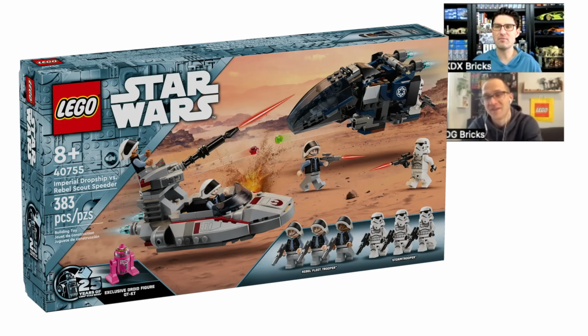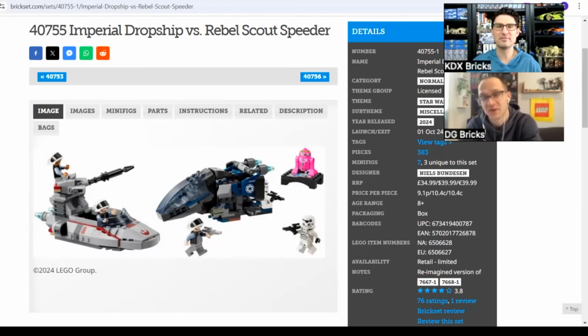The next set is one of my favorites, which appeared last October, and if it retires at the end of '25, it'll have just a 14 or 15 month shelf life. Extremely short. LEGO exclusive set. This is the Imperial Dropship versus Rebel Scout Speeder. $40 MSRP, a little bit steep, but it's basically a 2-in-1 battle pack, and if you split that value in half, 20 bucks a piece, the value's not bad here.